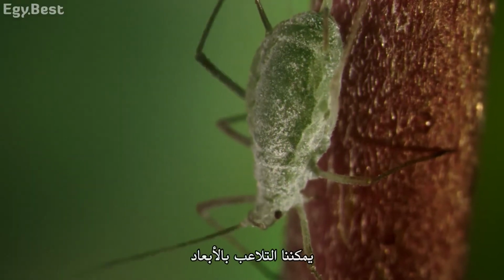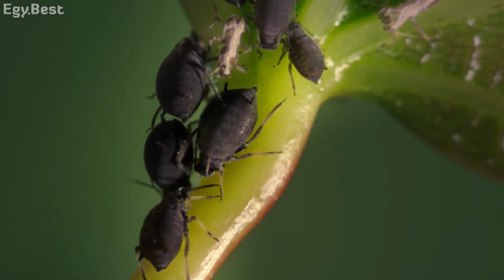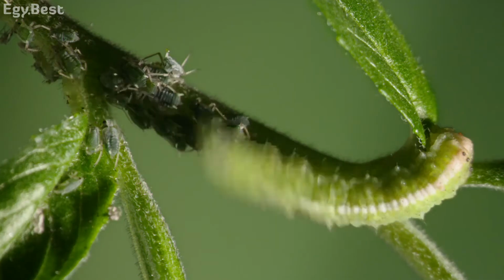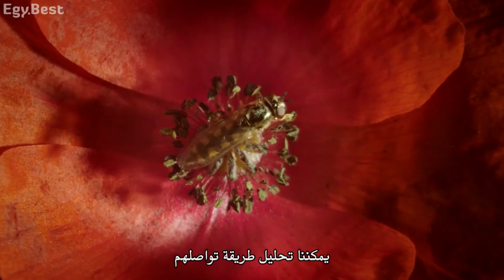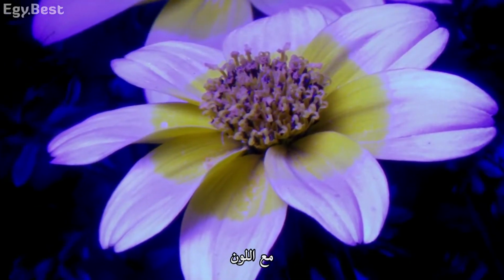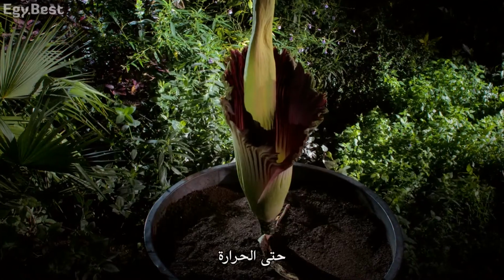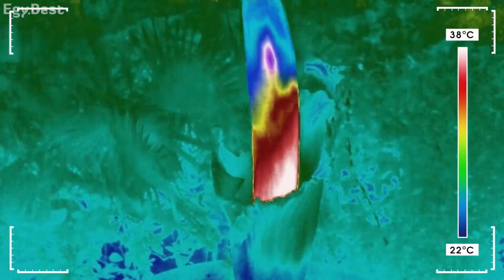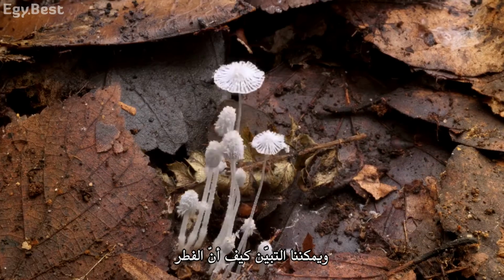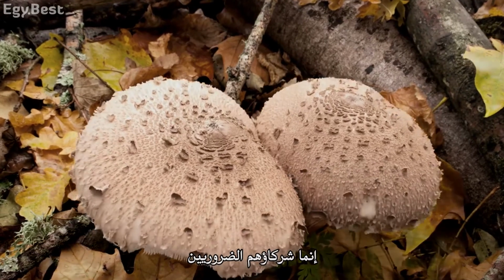We can change dimension to watch them interacting with insects. We can analyze how they communicate with color, with scent, even heat. And we can discover how fungi are not the enemies of plants, but their essential partners.